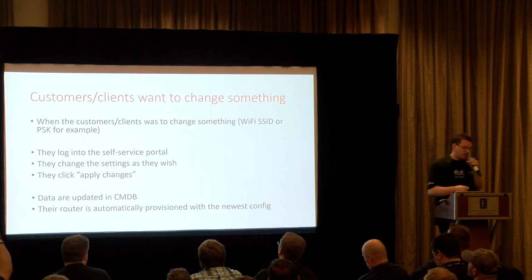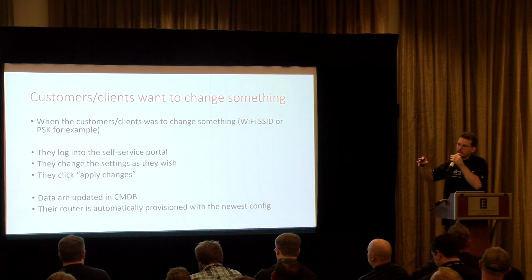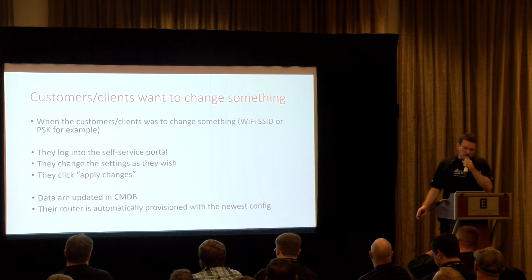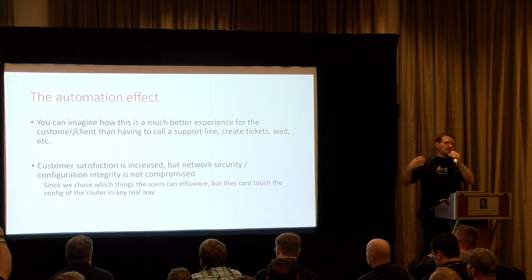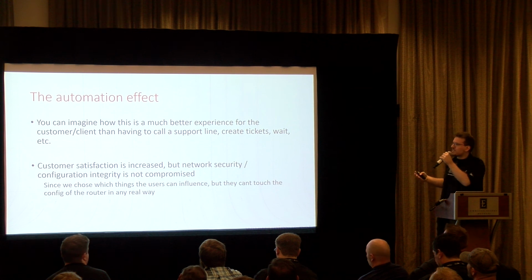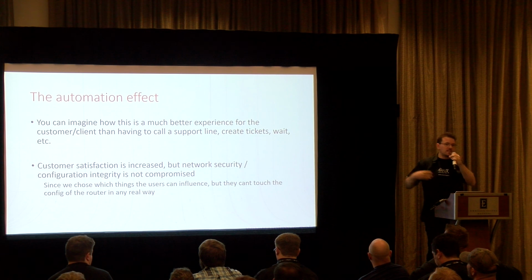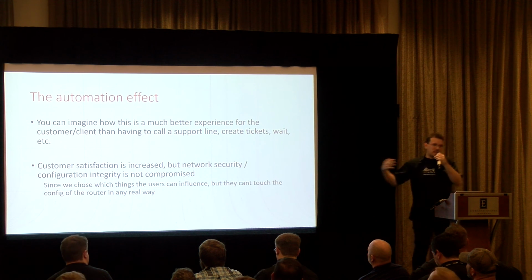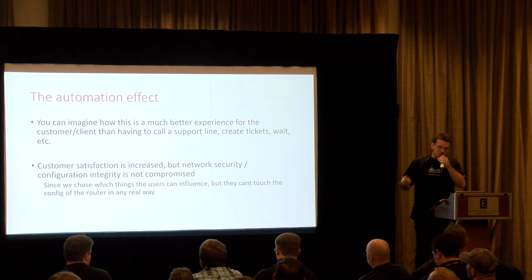When a client wants to change something, they simply go into the Self-Service Portal, click buttons, change what they want, click save, and the system provisions immediately to the router, which means no tickets, no networking administrators ever touch it. It just happens, right? Data are updated in CMDB and provisioning happens automatically. So you can imagine how for the end users, this is a much friendlier process than having to create tickets, support phone calls, etc. And the customers get that satisfaction that things they want to reconfigure, they can do immediately. Security is not compromised because we chose what configuration options they can change.